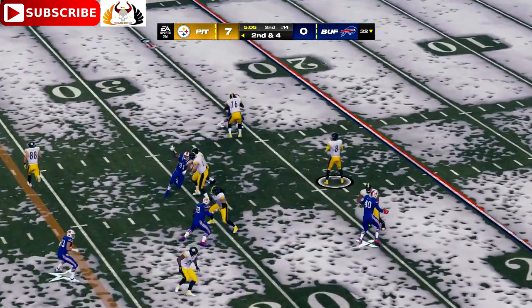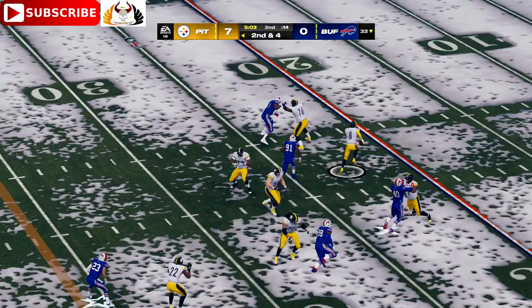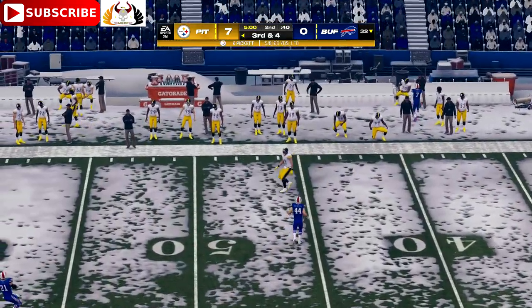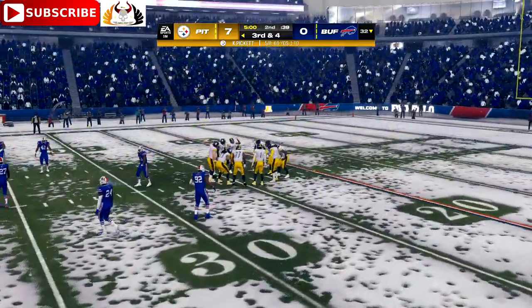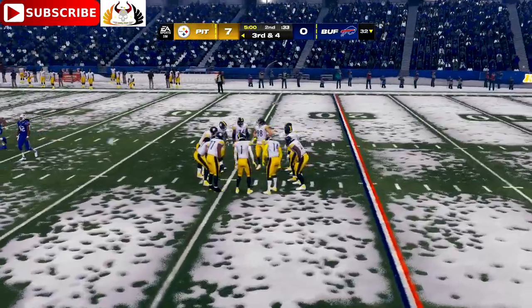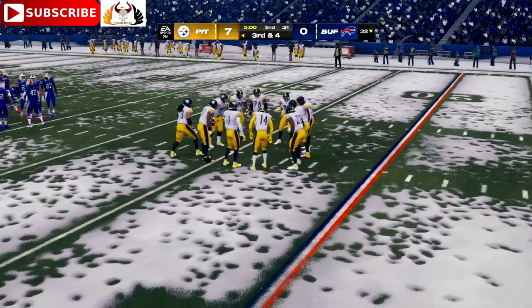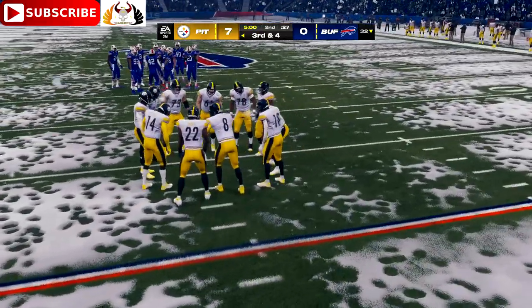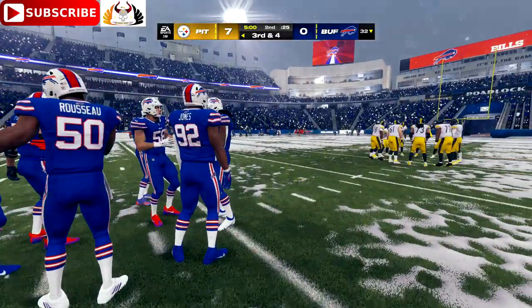Pickett now from the gun here. And that'll fall incomplete. He was hit just as he let that go. And now it's 3rd down. A great job defensively taking away his receivers. And he was forced to put that one into Lake Erie. But that's what good quarterbacks do. They don't take unnecessary chances if they don't have to.